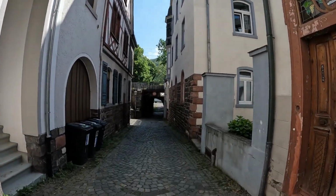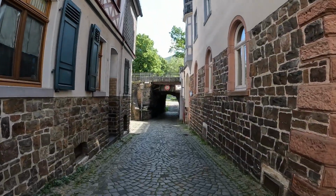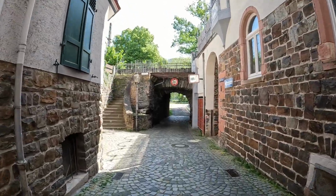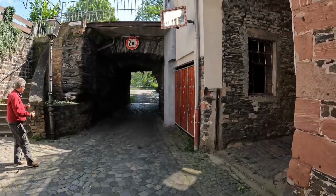There's bike trails all along the river, hiking trails up into the hillside, wineries on a lot of the areas, so they have zigzag paths going up and down those. It is just amazing.